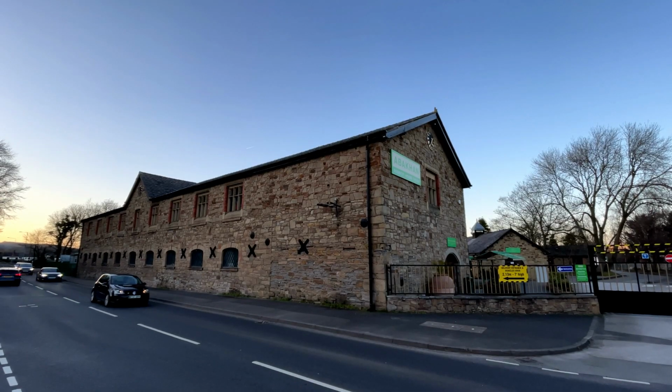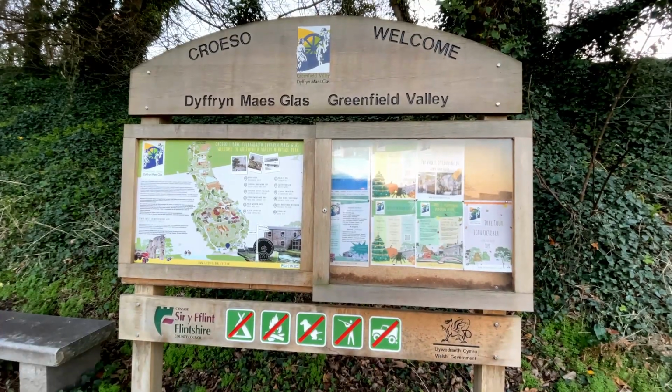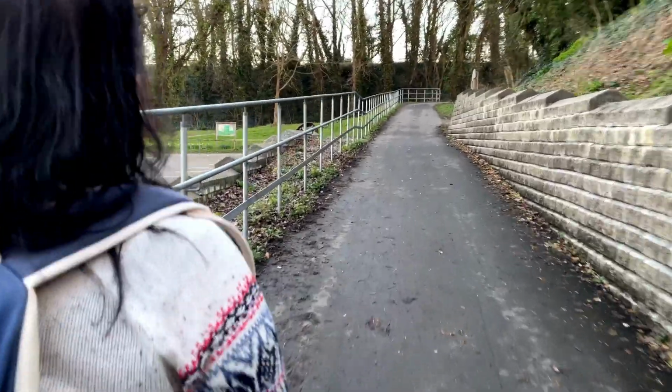A few minutes drive along the road brings you here to Greenfield Valley. We can't remember when we were last here, but we'd forgotten what an amazing sight it is.